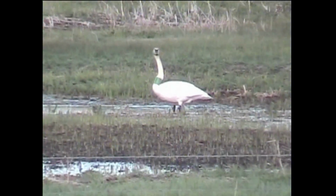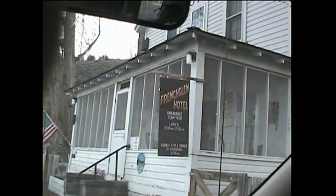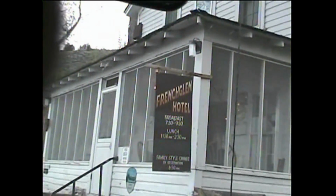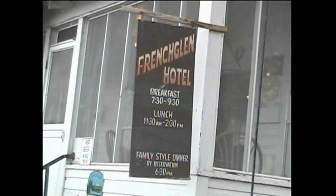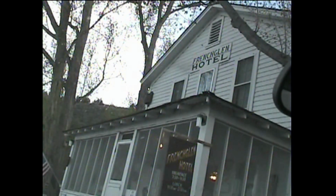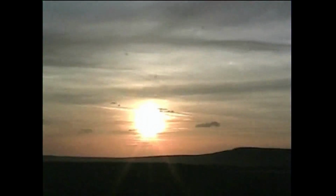We have our limit of fish now, so it's time for us to head back to our camp. An old swan stands out in the field. We go to French Glen to go to the old hotel. Maybe we can get some more ice to put on our fish. The old hotel is still open, and you can rent a room there for a rather steep price, and you can even eat family-type meals there.